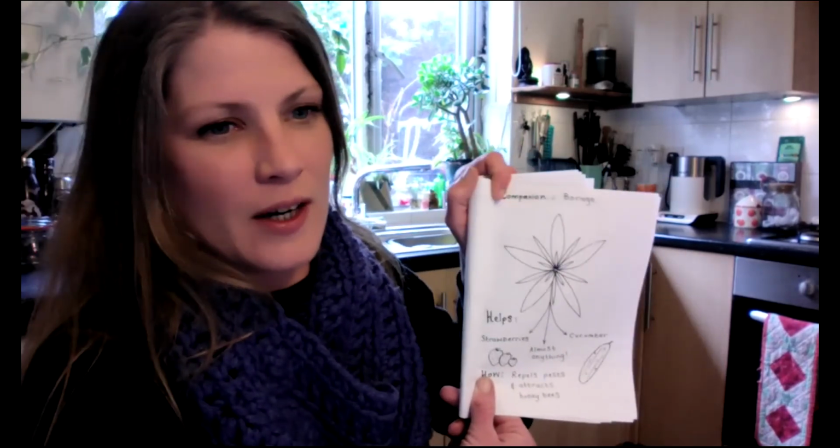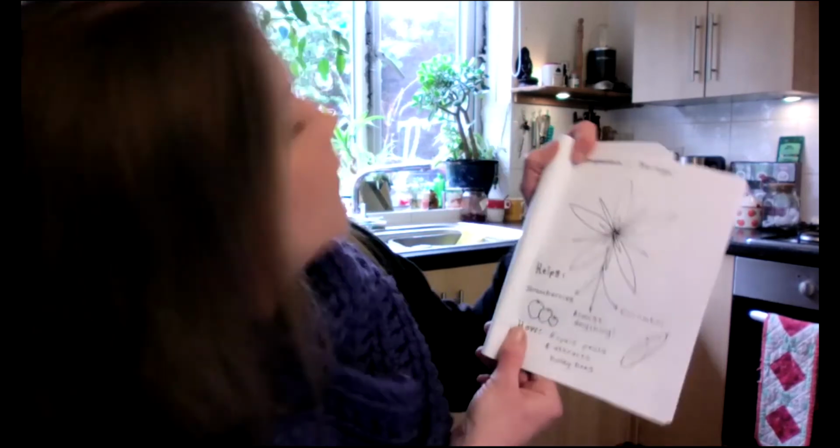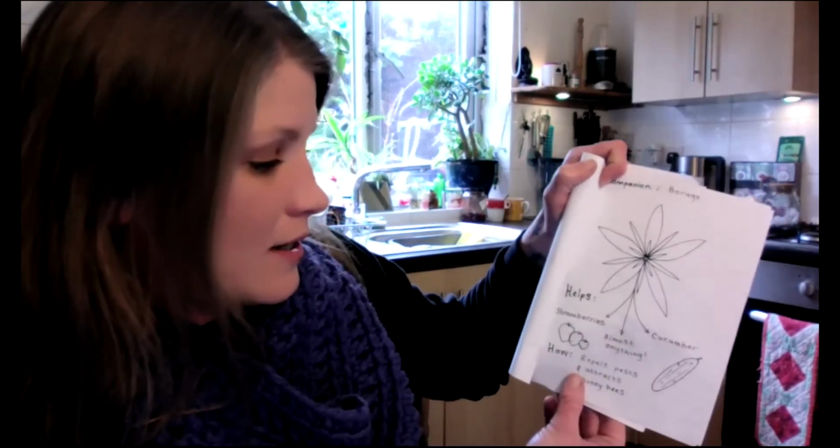Borage is another flower. Okay, it's a really purpley blue flower, star shaped. Absolutely another brilliant one to grow with strawberries, almost anything, and cucumber. Repels pests and attracts honeybees. I just have it growing throughout all my veggies in the garden, always. And it really does the job.